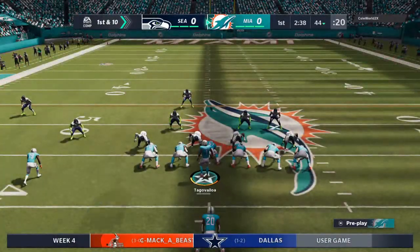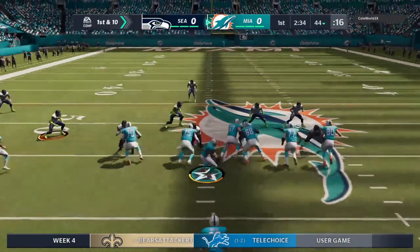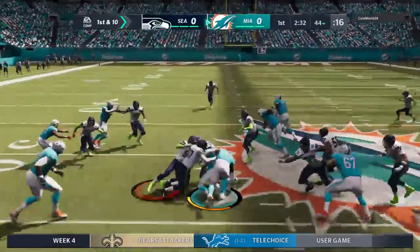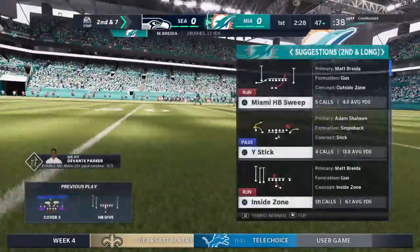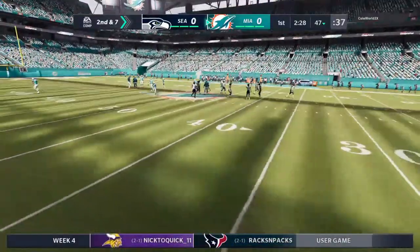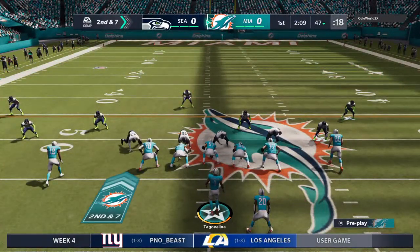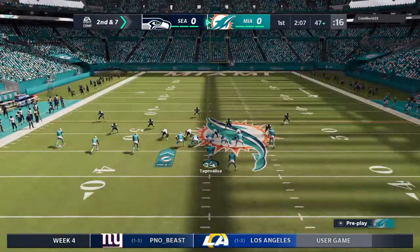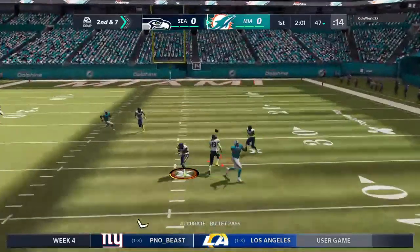Back-to-back good plays have him on the move on first down. Tua going to hand this one to Breida. Tyrone Crawford in on the tackle. The tackle made at the 40. Well, from an offensive perspective, that was a tough run because he only picked up 3 yards. Well, let's flip it over to the defensive side. They now have the advantage. 3 3-yard gains. That means they're punting the ball likely on 4th down. That's what you're looking for when you're playing defense.